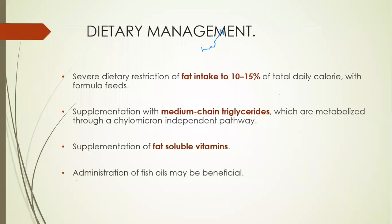Coming to dietary management, dietary restriction of fat intake to 10 to 15% of total daily calories with formula feeds is better, and adding supplementation with medium chain triglyceride, which are metabolized through a chylomicron-independent pathway. So it is better to start with MCT oils, and supplementation of fat soluble vitamins is necessary. Administration of fish oils may be beneficial, but in pediatric patients there is a lack of confirmation.